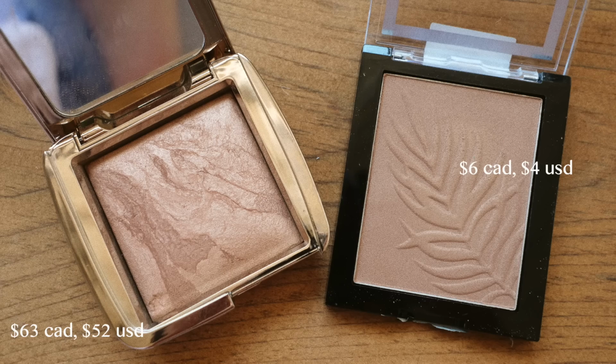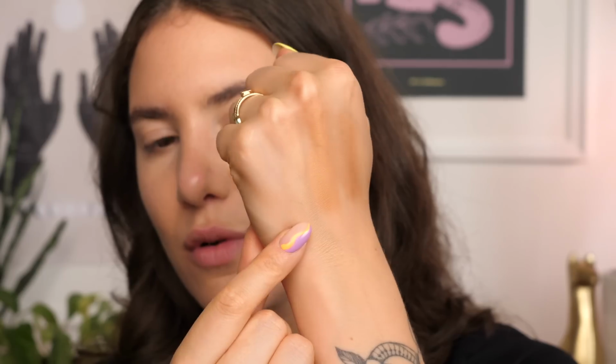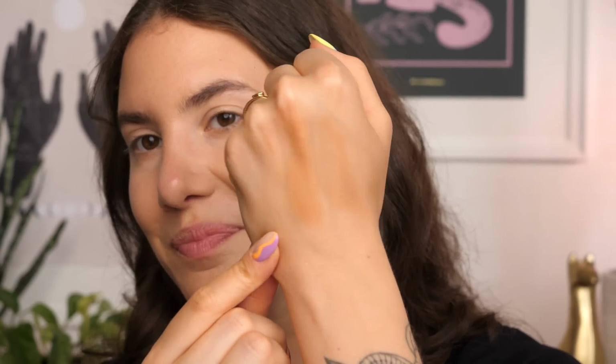And this is so similar to this Wet n Wild bronzer. This is the Wet n Wild Color Icon Bronzer in the shade Sunset Striptease. It's gonna be a little bit hard to see because these are sheer bronzers, but this is the Hourglass one, and then this is the Wet n Wild one. And they both have this really, really subtle kind of golden sheen to them. You see how they both glow? Pretty much in the exact same way.